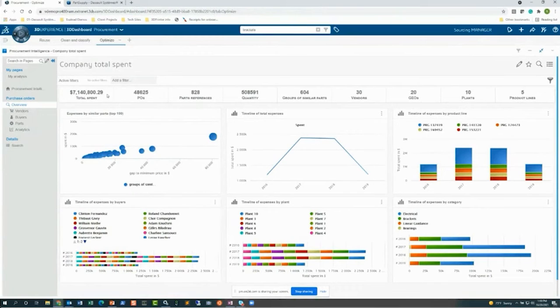So we have $7 million over 4,800 purchase orders that are referencing about 820 parts. The number of parts that we have purchased over time is about 500,000 from 30 different vendors in 20 different geos, and they're all being sourced into 10 different plants for 5 different product lines. Quick overview of what's going on.